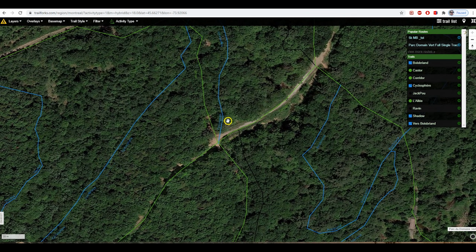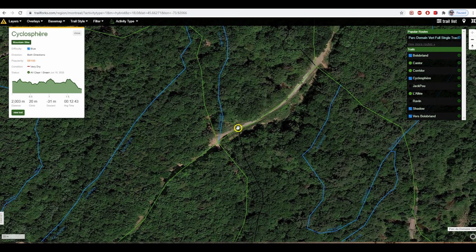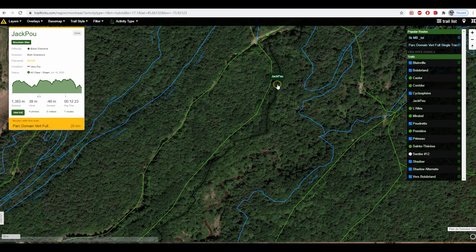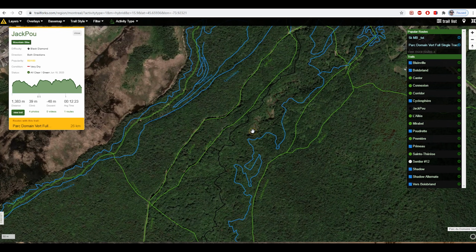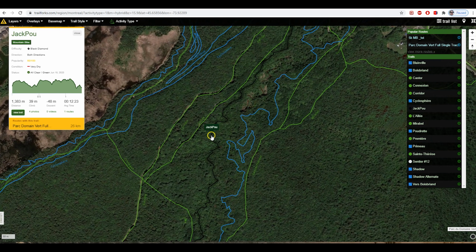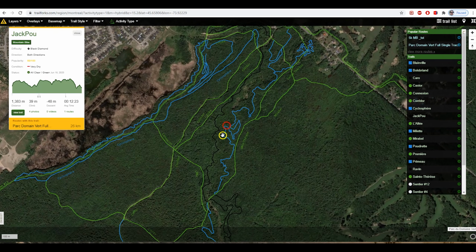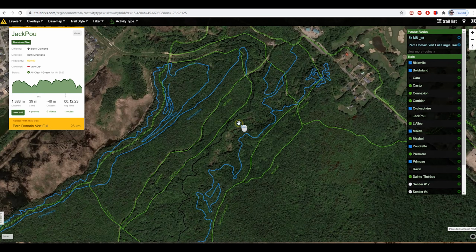All right, so we reached the end of Cyclist Fair right here. That brings us to the trailhead for the next trail we're going to take, which is right here. It's called Jackpou. So Jackpou is a black diamond. This is a special trail. This trail is insane. It's probably the trail that gave me the biggest workout out of all the trails here.